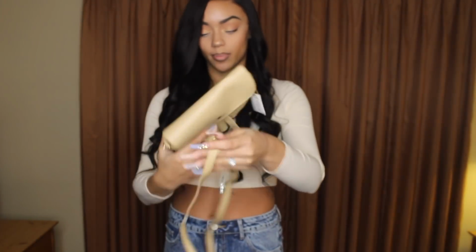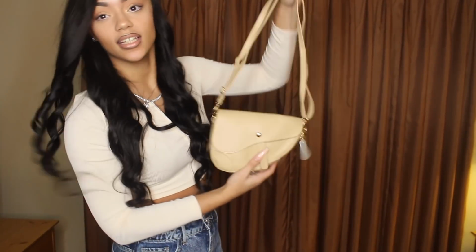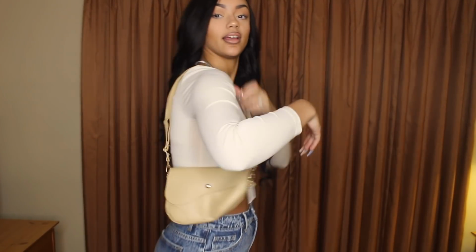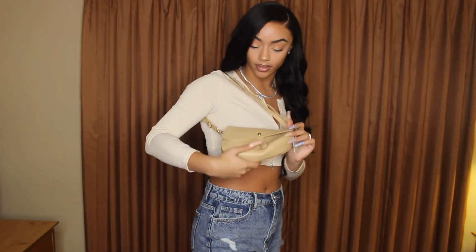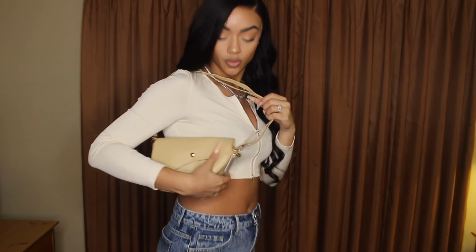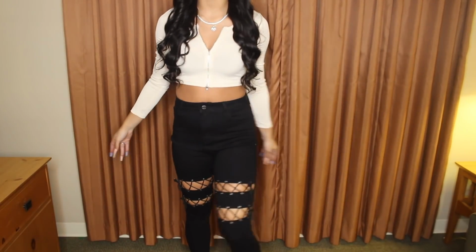I'm gonna put the strap on and see how it looks with the strap. Okay, so I got it on the strap. The only thing is this strap is really long, so to wear it as a shoulder bag, I don't know, it's not really giving. And I'm kind of disappointed because, you know, when it's fall, this color goes with everything. So I don't know, the quality isn't that good. It's cute though, it's a cute saddle bag, but the quality is not there. Whatever. Okay, so the next item is these jeans.